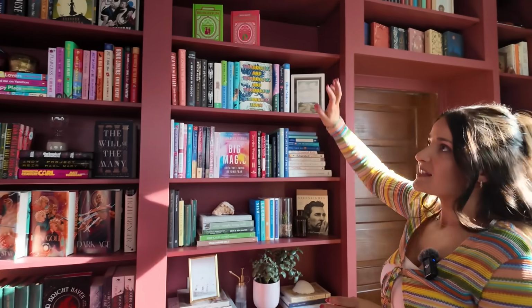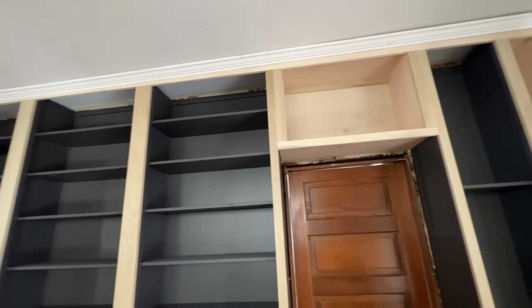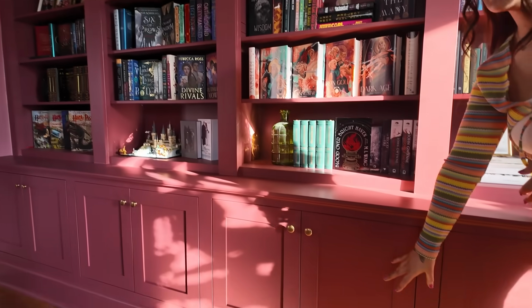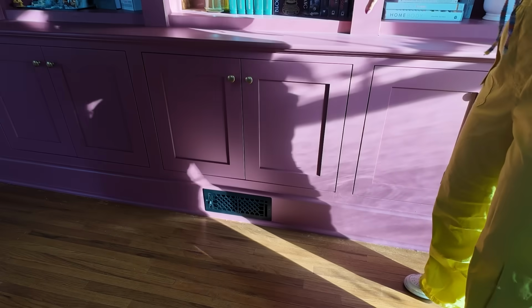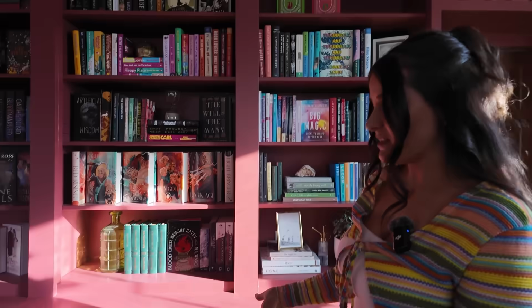Mitch also used the exact same trim that was already in the room up at the top, so it looks really nice and seamless around the room. Down here, we have a vent that's very important to our house, so it needed to stay. My husband built something out. I don't know all the science of it, but he built a new vent, and I feel like it works really well.